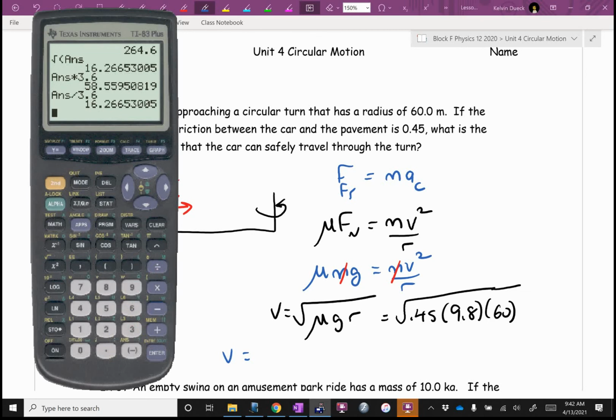If you've ever approached a corner and seen they've put up a speed limit sign, changing the speed limit, this is how they would calculate it. Now, in real life, you would assume it was raining and you would reduce the coefficient of friction by a lot. You always anticipate a worst-case scenario. And also in real life, most corners are banked, not flat. They're at an angle.